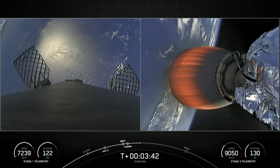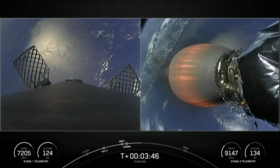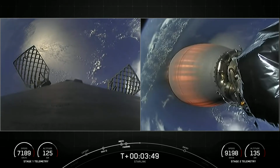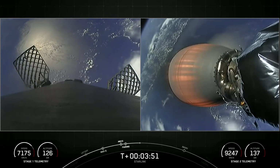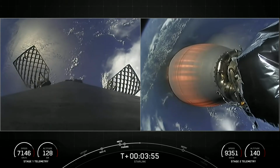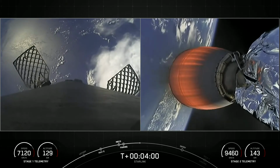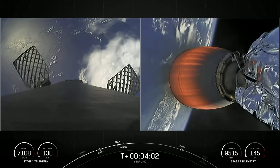So far, burn performance is looking normal, right down the middle on both vehicles. On the left-hand side of your screen, you can see our first stage. Position signal, Bermuda. It's transitioning, getting the engines and the heat shield pointed down for reentry. The right-hand side of your screen is our second stage, a view of the Merlin vacuum engine with a beautiful view of planet Earth in the background.